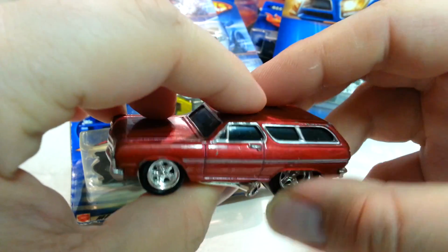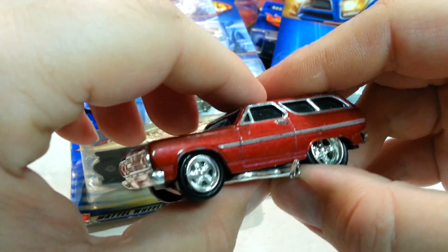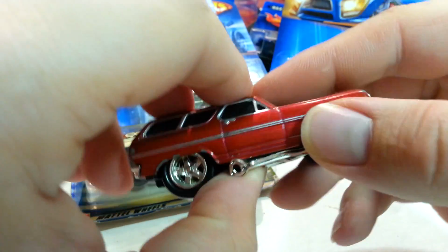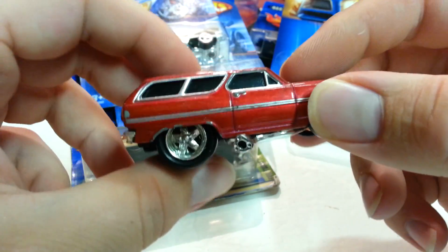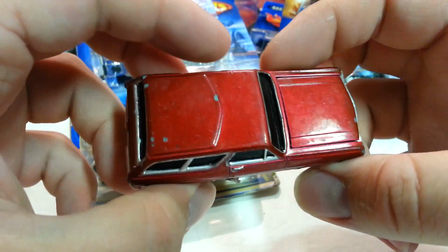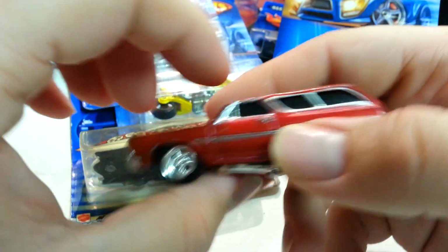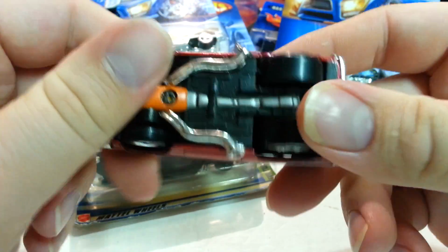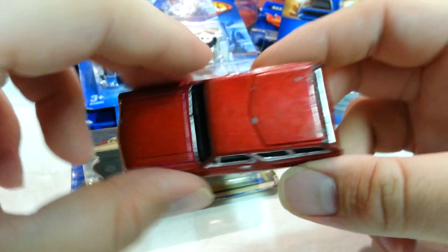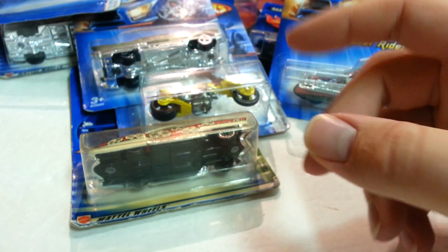These rubber tires. No, plastic. Maybe some of the other ones are. But it's pretty cool. This is not really a realistic look. It's exaggerated, I guess. Because I think this vehicle might not be this kind of shape. It's kind of weird.